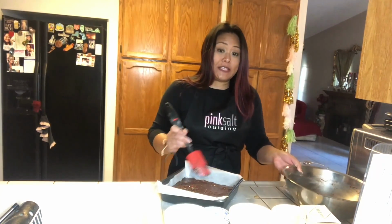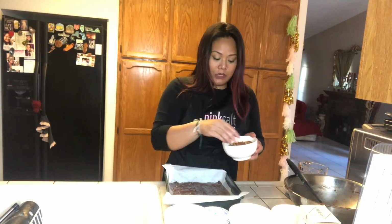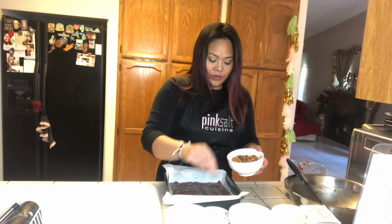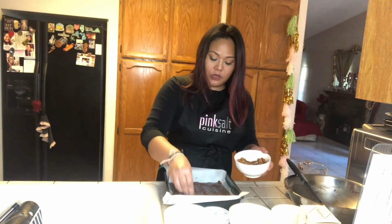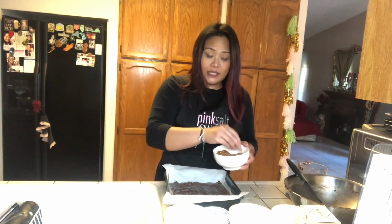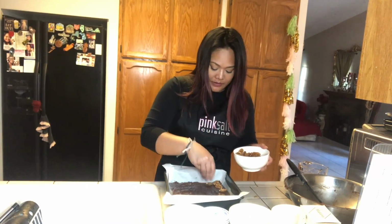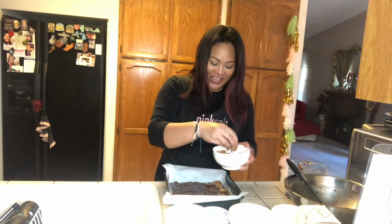Now there's a few things that you can do at this point. You can either top it with chocolate chips, which would be fantastic. I like to use pecans because they're my favorite, so I'm just going to top mine with pecans. But like I said, you can use chocolate chips, you can use walnuts, Oreo cookies if you wanted to. Anything that makes you happy. We fully support all of it.